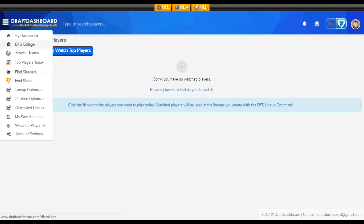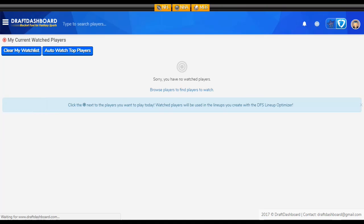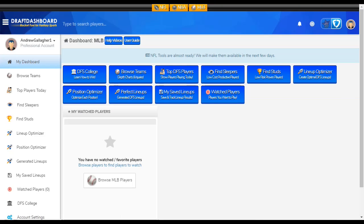And then, let me first show the dashboard real quick, the main area as an overview. It's always being updated every day. Like today, it's just showing here that the info tools are almost ready. They'll make them available in the next few days, and that does usually happen as promised. So with something like this, if you put a small investment into it, then it's a big payoff.